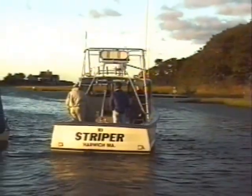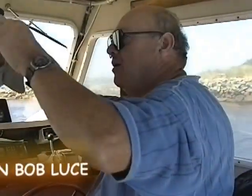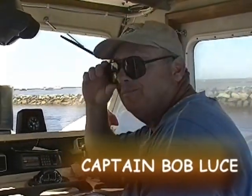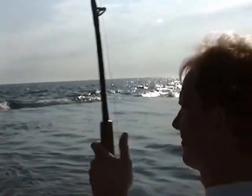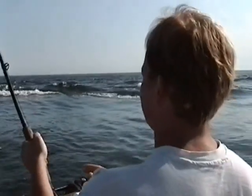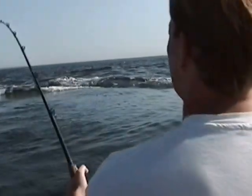Bob Luce, a name synonymous with stripers, captains the Striper out of Harwichport, and fishes the waters south to Monomoy and Nantucket and beyond. A bass fisherman for 40 years, he guides anglers all season long. Here with sons Jim and Tom, they're trolling jigs for big stripers somewhere east of Nantucket. He prides himself in the fact that his sons are also pros. Both are commercial hook fishermen out of Wychmere Harbor.